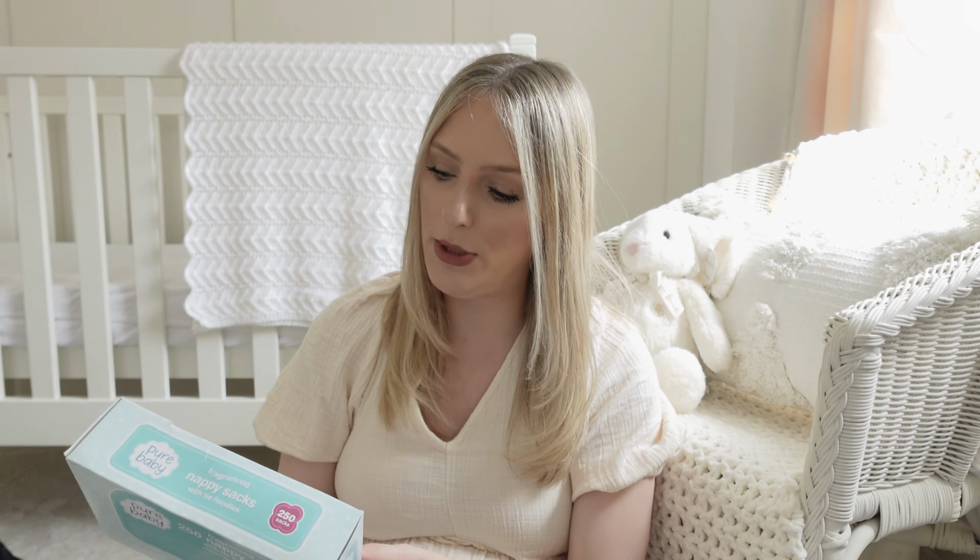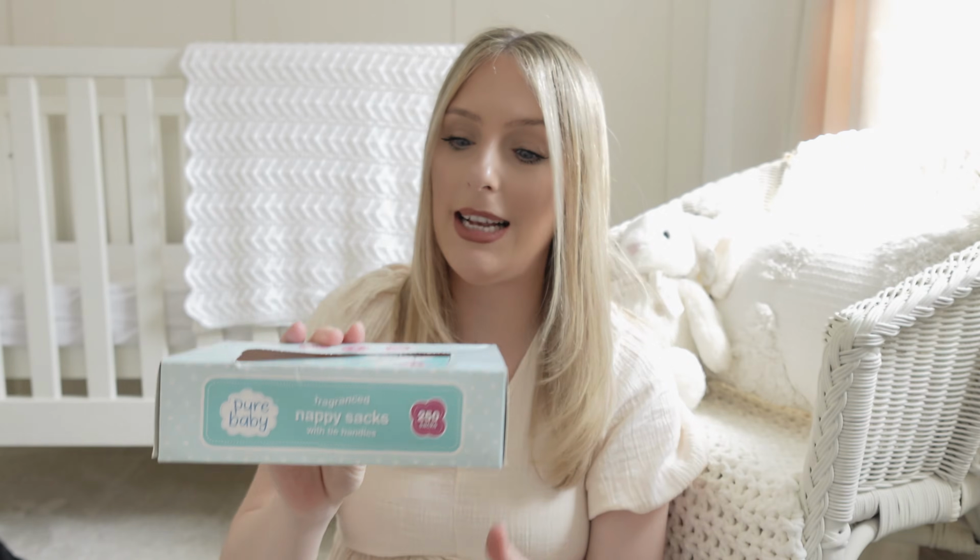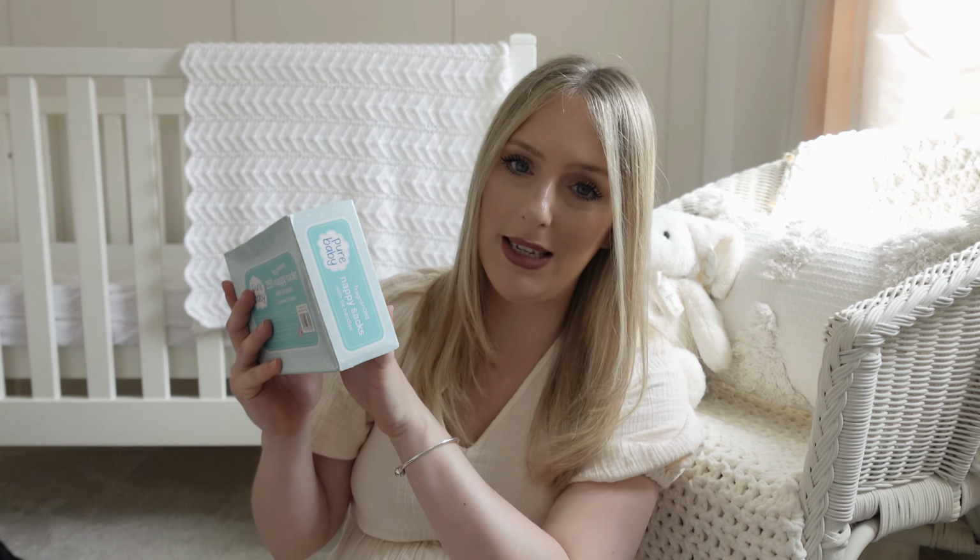So first of all, I'm just taking some nappy sacks. Now this is obviously for the nappies, but also any kind of like soiled clothing, any soiled muslins, anything like that. I could just pop them into the nappy sacks and they won't get mixed up with everything else in my hospital bag.